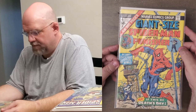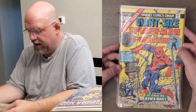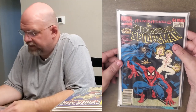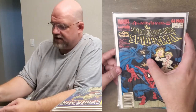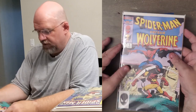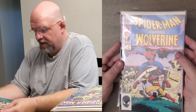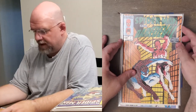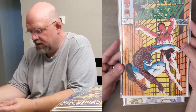Giant-Size Spider-Man and Punisher number 4. Annual number 9. Atlantis Attacks crossover. Spider-Man versus Wolverine number 1. Two of them. That was a one shot. Spider-Man and Daredevil number 1. Special edition. That was a one shot also, I believe.